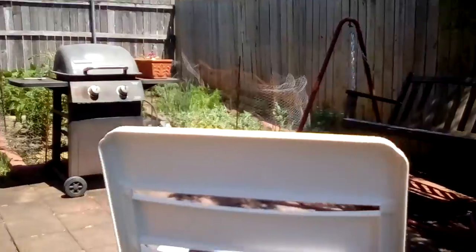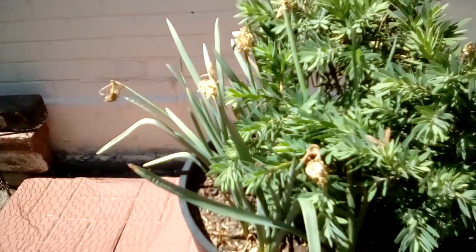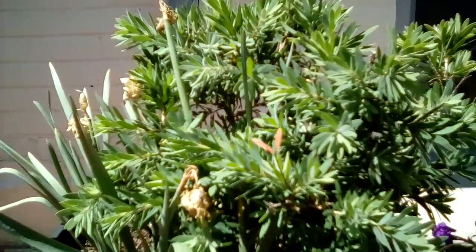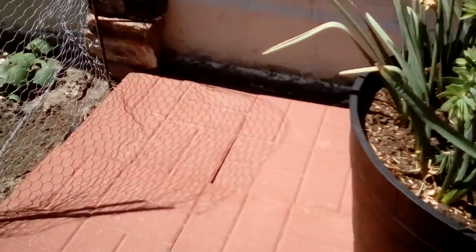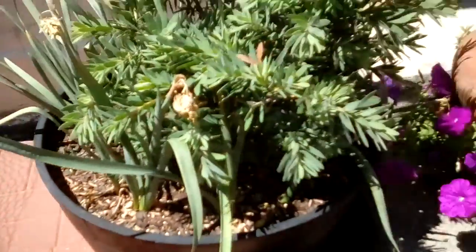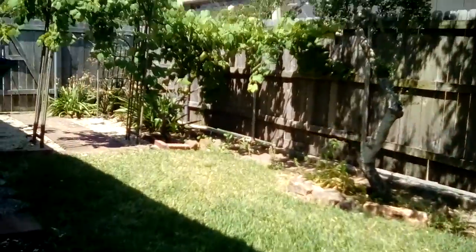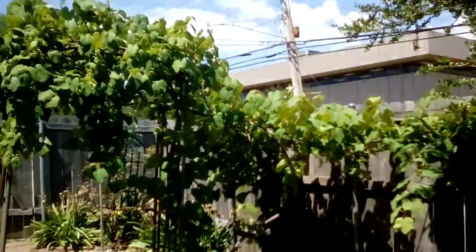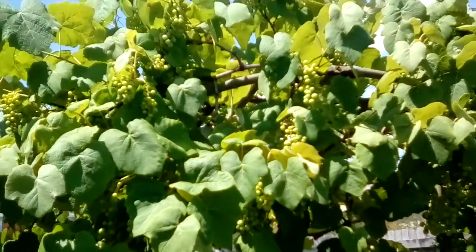Let's see what else we got here. The daffodils are pretty much going downhill now, but my little dwarf bottlebrush is doing beautifully. Petunias, this is a little Chiquita banana. I hope to get some fruit off of that eventually. And of course the grapevine. Still a lot of grapes.